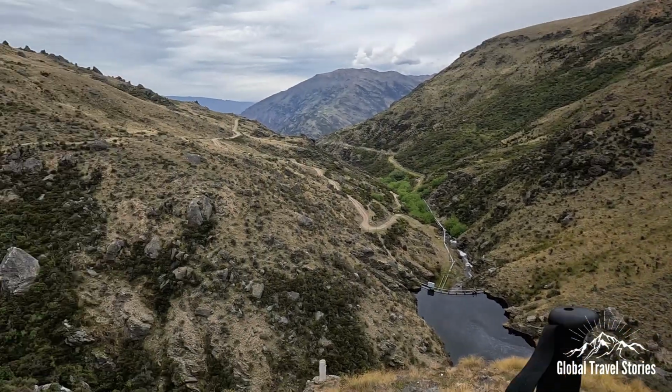And New Zealand's energy, 57% of our energy comes from hydroelectricity. So all of these sort of burns and creeks, burn is actually a Scottish word for a creek, they're channeled to create energy, free renewable energy, in which we have about 84% renewable energy here in New Zealand, which is pretty cool.